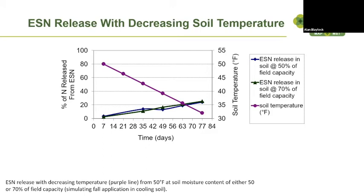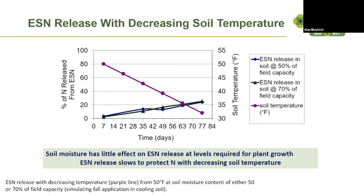So first we see that the moisture really didn't affect the release rate at all. And with this decreasing temperature, yes, there was some release over this 75-day period at these temperatures, but that release is fairly small. We're just over 20% total release after 77 days. And then at this point, the soil would freeze and that release would stop until things thaw out again. So that gives us a little bit of information about how ESN is going to behave with a fall application following our normal guidelines to wait till the soil is cold, 50 degrees or lower, before we apply our nitrogen in the fall. So we're following the same guidelines and making the same recommendations for ESN that many of you have used for the application of anhydrous ammonia.